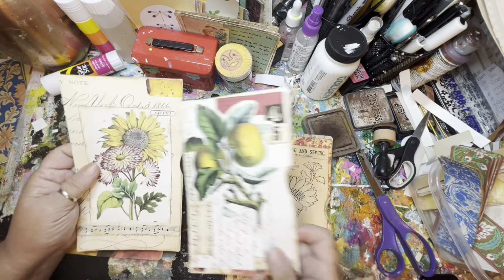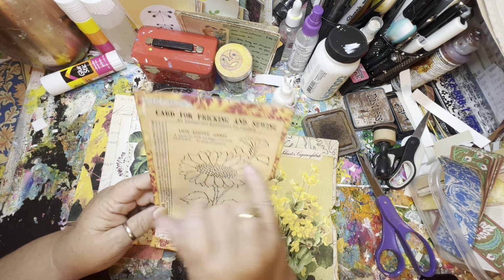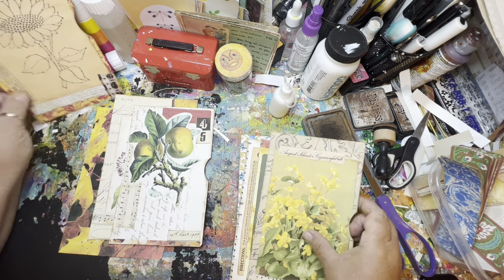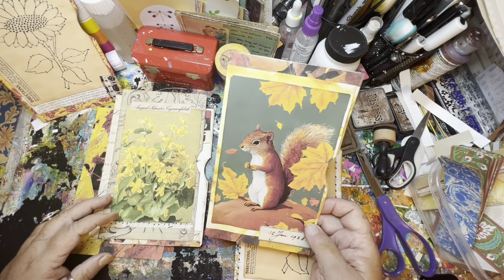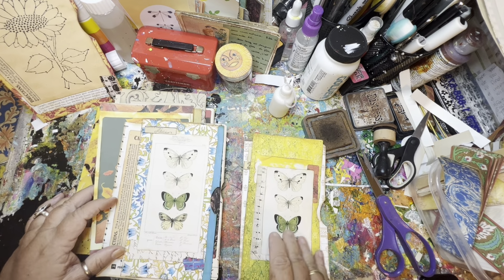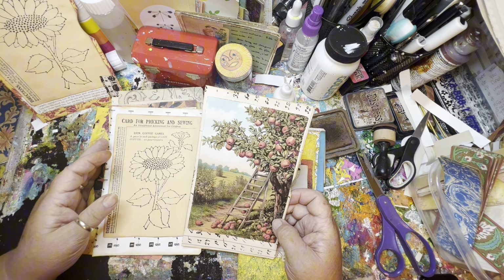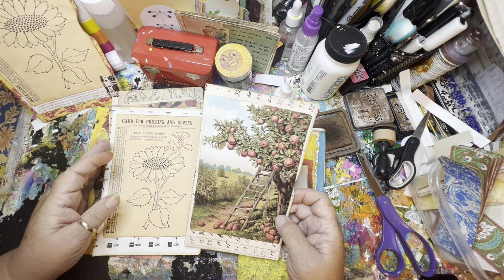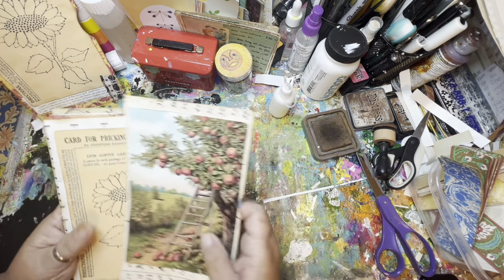All right. So the flowers, the apple. This is cute. It's a sewing card. Maybe we'll do that. Flowers. Oh, look at the squirrel. That is definitely fall-like. Isn't he adorable? Butterflies. Oh, three butterflies. Or an apple tree. Is anybody going apple picking this fall? All right, I'm going to use the sewing card.